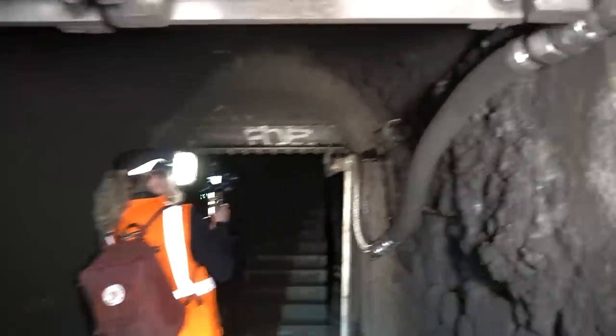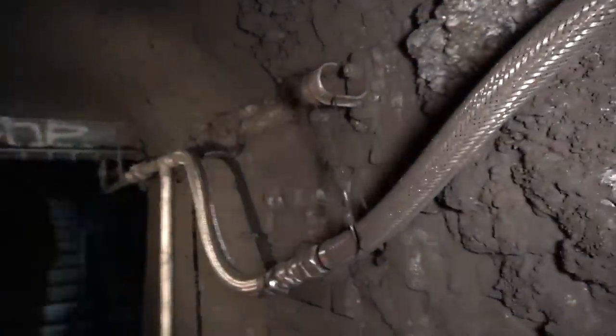It does sound like there's a tyre deflating in there, doesn't it? Well, it's this bit here. Exactly, air hose. Can you hear that noise? It does sound like a train coming, doesn't it? That clunk, clunk, clunk. Oh, goodness. Okay. Wow.